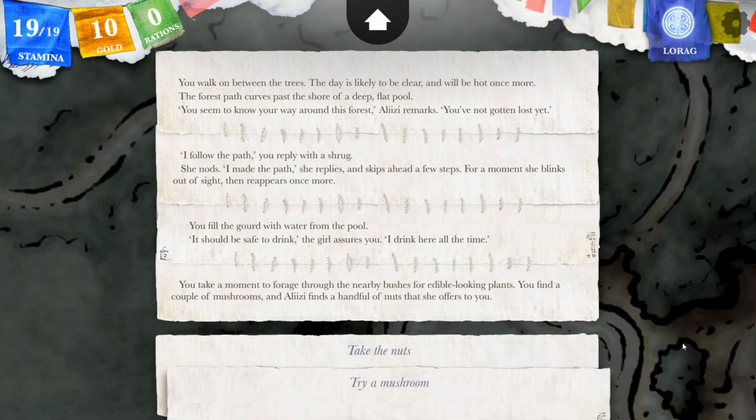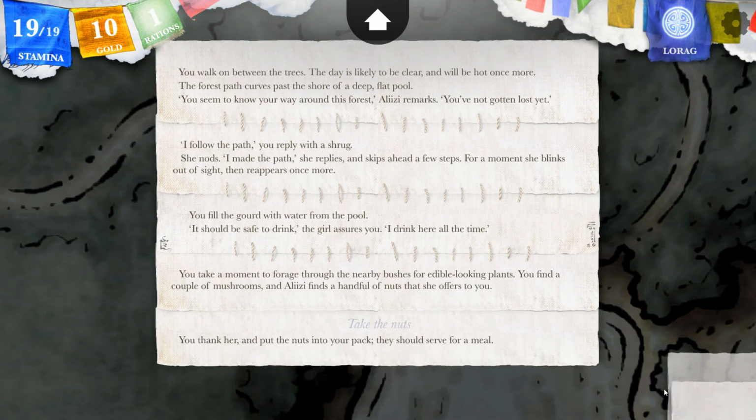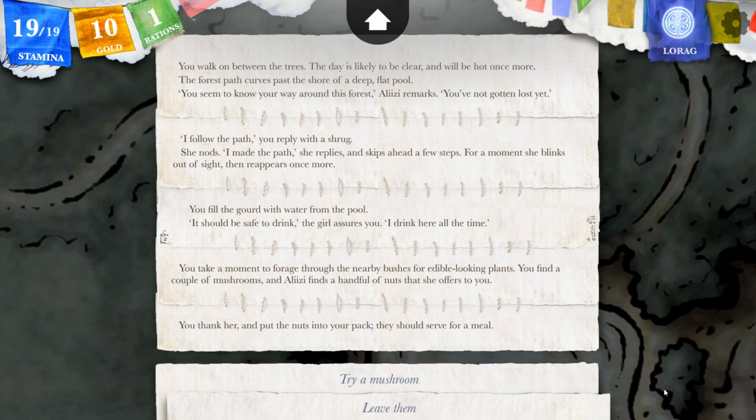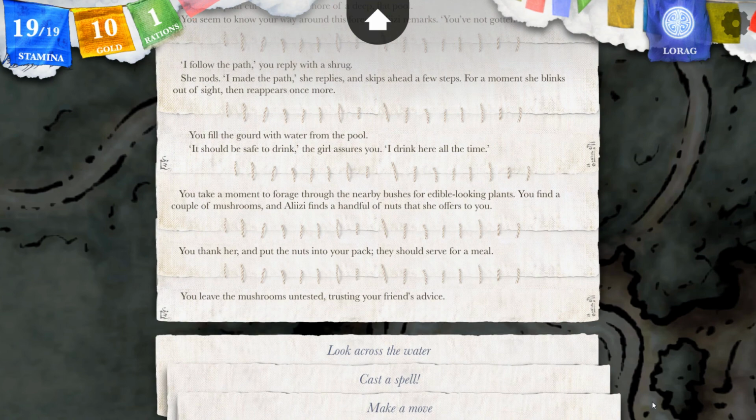You take a moment to forage through the nearby bushes for edible-looking plants. You find a couple of mushrooms, and Elise finds a handful of nuts that she offers to you. You thank her and put the nuts into your pack. "They should serve for a meal." I don't need the mushrooms now, so I'm just gonna leave them. You leave the mushrooms untested, trusting your friend's advice.